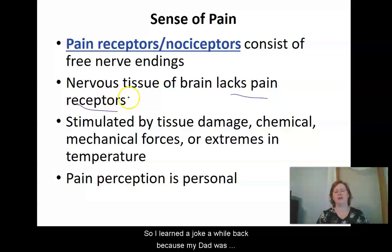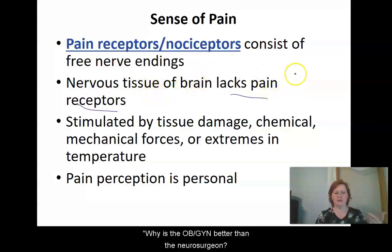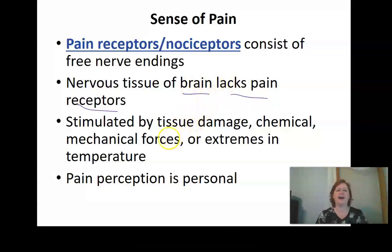So I learned a joke a while back because my dad was an OBGYN, which means he studied female reproductive function and pregnancy. And there was an old joke that said, why is the OBGYN better than the neurosurgeon? Because the brain doesn't have any pain receptors. You poke a brain, nobody cares about it. You poke a vagina, you're going to hear about that. So I don't know if you laughed or not, but my dad thought it was funny.